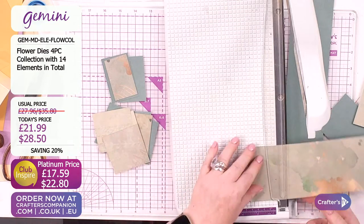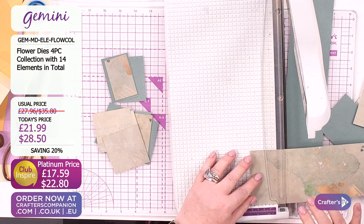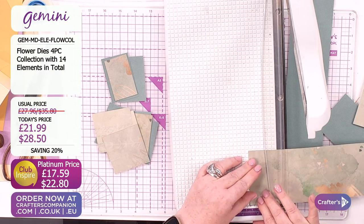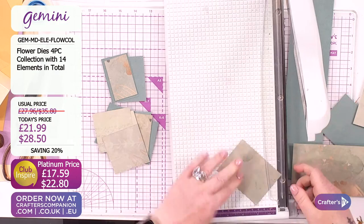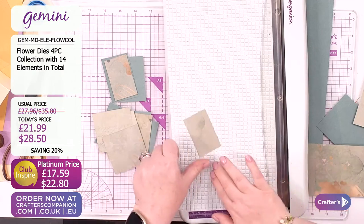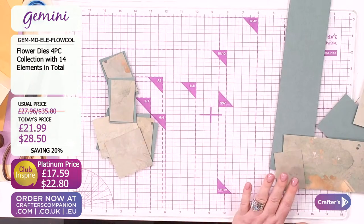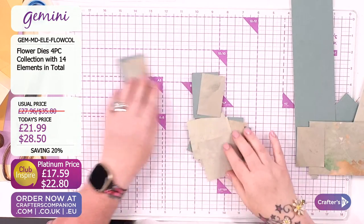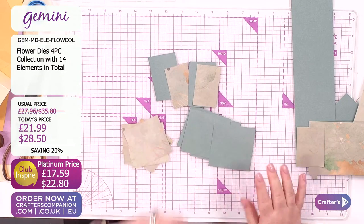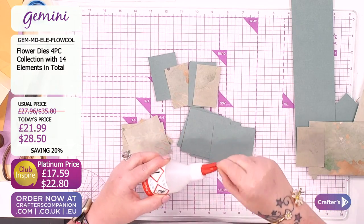So I just need one more piece at, how high are we? 2½. So 2½ inches high by 1.5 inches wide. So there we go, let me just check that I'm happy with that. Yeah, perfect. So then I'm gonna glue these all together. And again, because there's no coating, I'm just gonna bring in my glue.